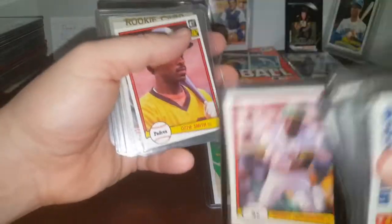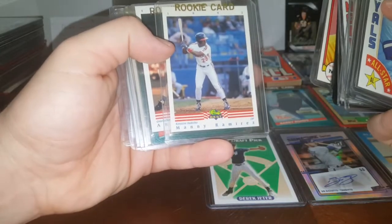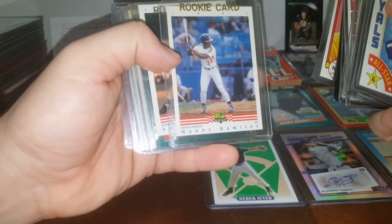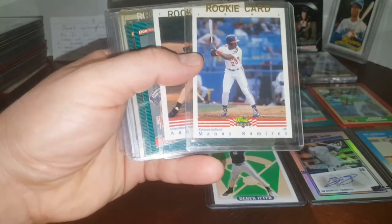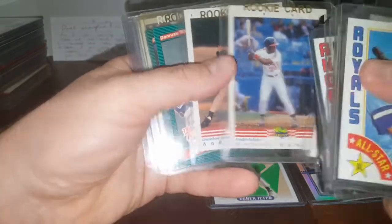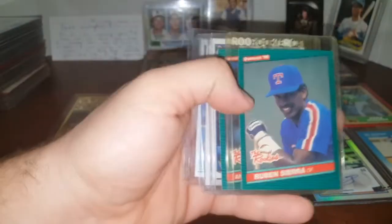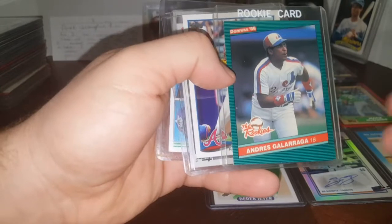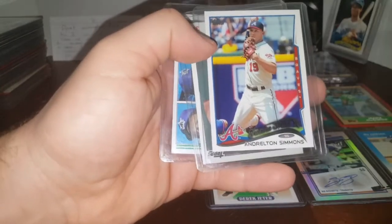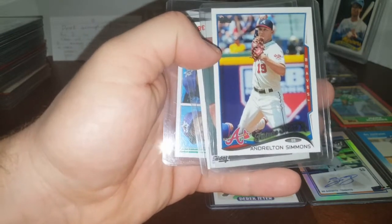George Brett, 82. Nice Reggie Jackson. Beautiful Rickey Henderson. I still like the old Rickey Hendersons. And Ozzie. There's Manny, before he was being Manny. 1992 Classic Best. I gotta buy boxes of these, 92 and 91. I love the old Classic Bests. Andy Pettitte, 92 Classic Best. Nice card there. Ruben Sierra, big stud in the late 80s, early 90s. Andres Galarraga, the Big Cat, 86 Donruss, the rookie. Nice Andrelton Simmons. I think he's over on the Angels now.